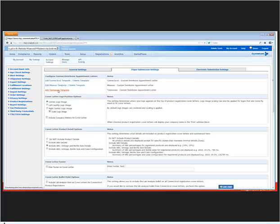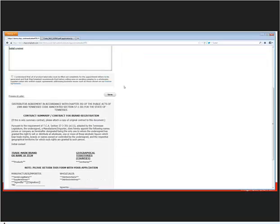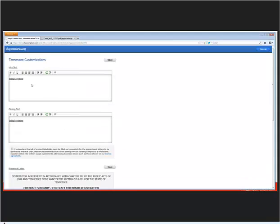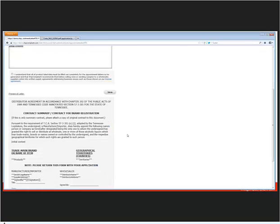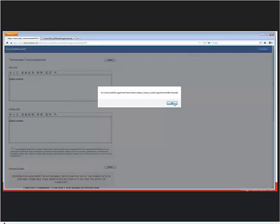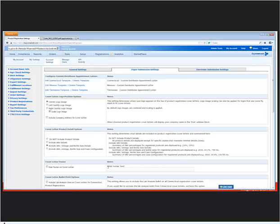Right now I have 2 enabled for Connecticut and Missouri. Tennessee is the other state that we can do custom appointment letters, as I mentioned before, and you can get just a view of what it's going to look like. And since this is custom, you can change the intro and the closing. So right now, Tennessee doesn't really have that, but the other states do. Oh, I have to agree to terms and conditions.